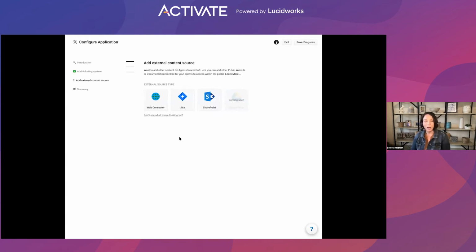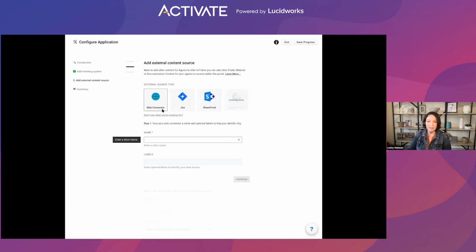So here is where we're asking you, what external content sources would you like to pull into your system for agents as well? And what happens when you define these is we will start adding that data into our index from these content sources. And when we're providing agents recommendations when they're working cases, it's going to search through that data as well. So if you attend the search session at Activate today, you'll notice that we have the web connector option. So let's take, for example, I might want to add for my agents my documentation site, or perhaps if I have a tech product, there might be user guides or information for specific versions of my product that I want to add. So you could use the web connector for those types of items.